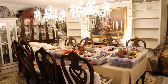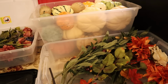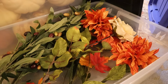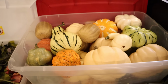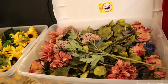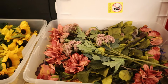Okay guys, now here's a teaser for what's to come. We're getting those fall bins out, and we'll show you some of them. Now we've got everything from olives, branches, giant dahlia in the burnt orange flavors. Big assortment of gourds and pumpkins, like we all like to use, and some changing flowers in their colors. And we all know the sunflowers are out by the end of summer.